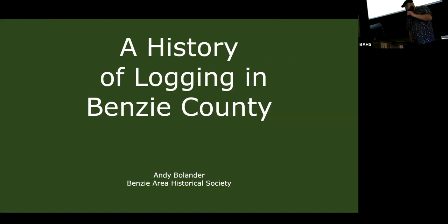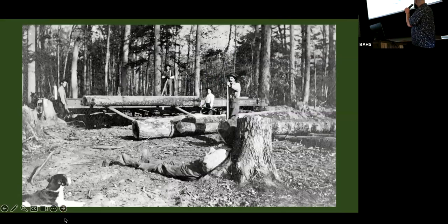I'm going to start here. I don't believe this is a common scene for the men who worked in the woods. There's a man sleeping against this stump here. And as always, I'd like to point out that there is a dog in the foreground. And these guys are putting logs onto a flat car.